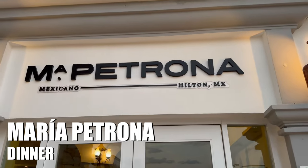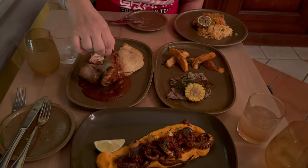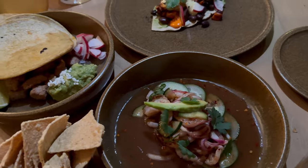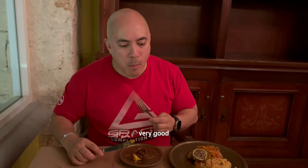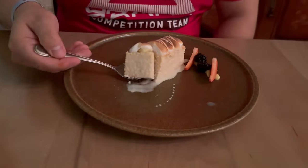Ma Petrona Mexicano Restaurant. You can order a nice fall off the bone pork shank, guacamole, shrimp ceviche, fish tacos, fish of the day, skirt steak, octopus. All in all, it was very good. For dessert, the ice cream was just ice cream, but the tres leches cake was not that bad.